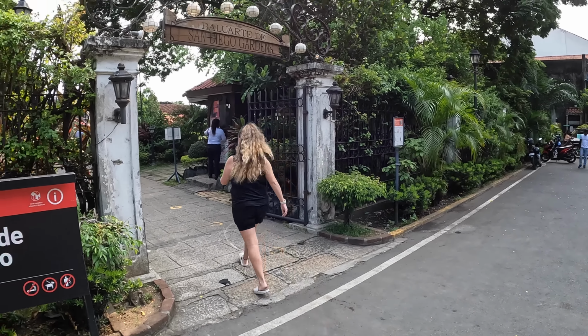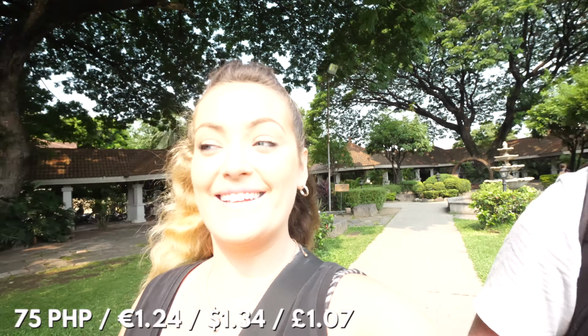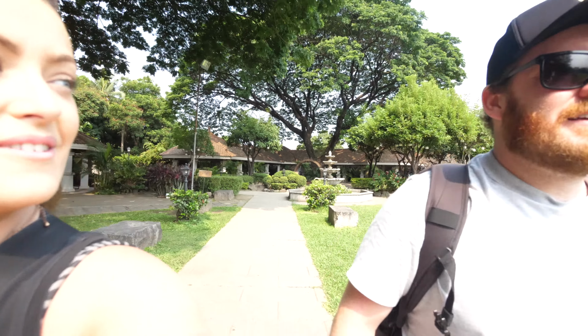Right, so we're in the little park, and it is quite small actually, so we were going to take the bikes, but we've left them just up with the security, and it was 75 peso each to enter. It's quite nice, I must say. Isn't it gorgeous? It's like a little garden area or something like that. There's a lot of people cleaning up and maintaining it, and there's a little shop there.